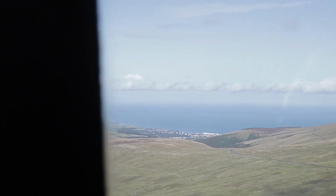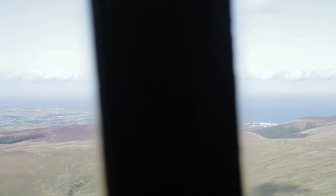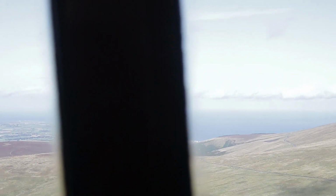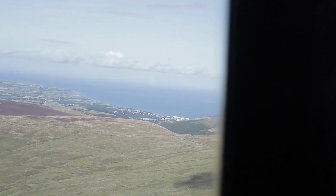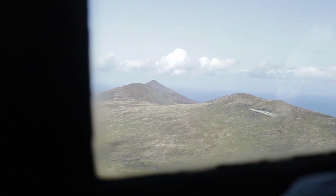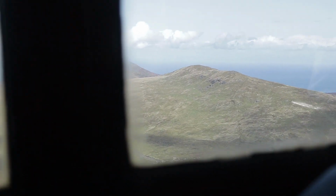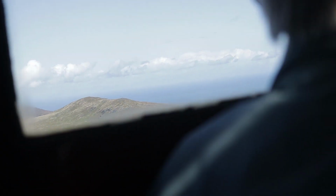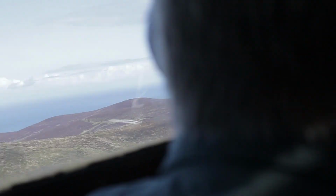You may be able to see two airfields to your left, Jurby, and more centrally, Andreas, which were built during wartime for training RAF pilots. The town shortly coming into view is Ramsey. Oh, that's Ramsey over there.